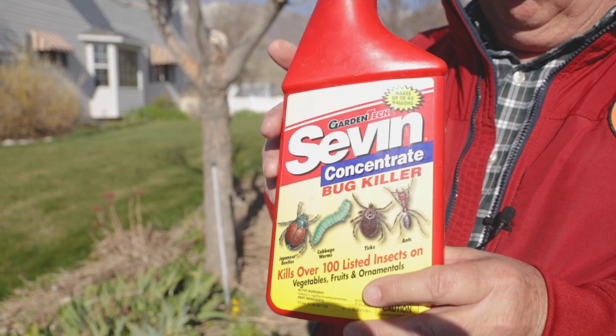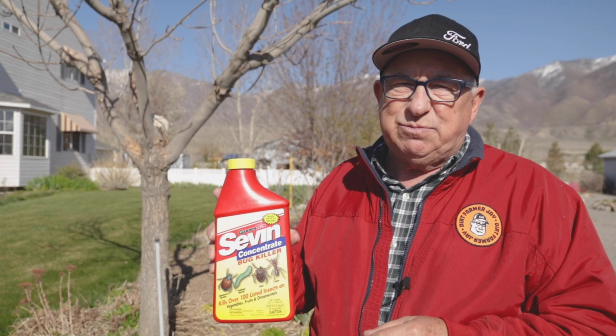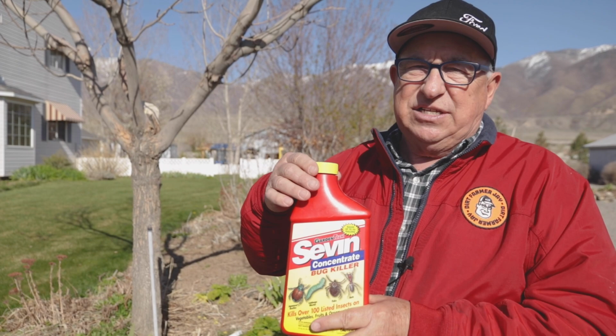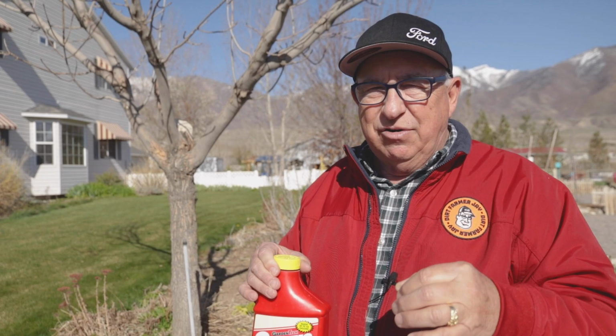So to control them, you've got to spray using carbaryl or permethrin, bifenthrin, all those kinds of sprays to knock down the wasp, or not the wasp, the moths that look like wasps, and to kill the eggs on the surface of the trees and in the little cracks as quick as you can, to control them before they have a chance to get protected under the bark.